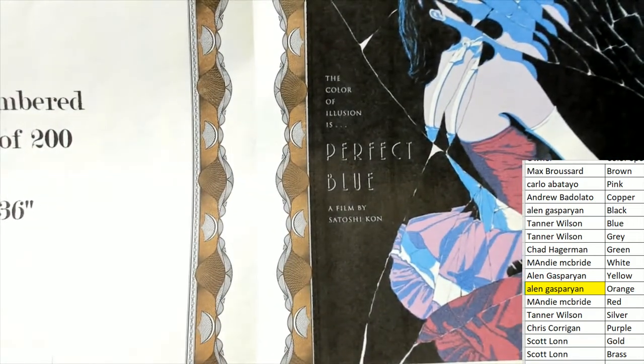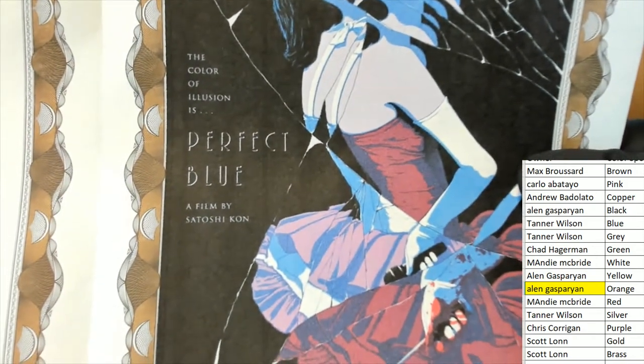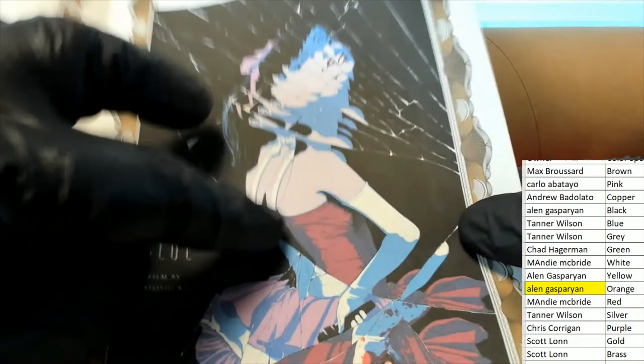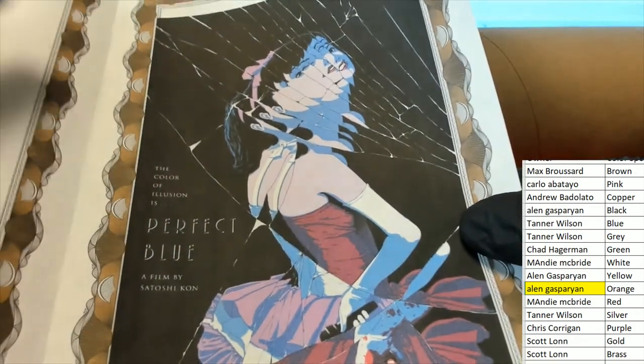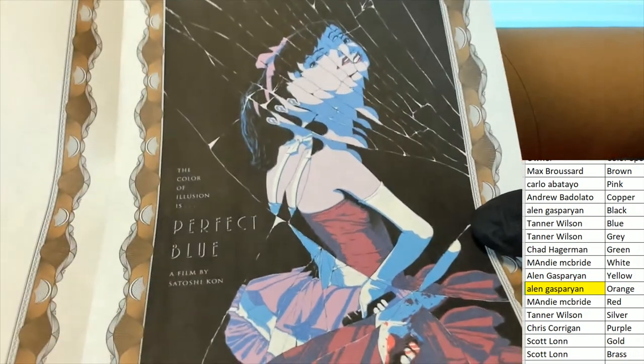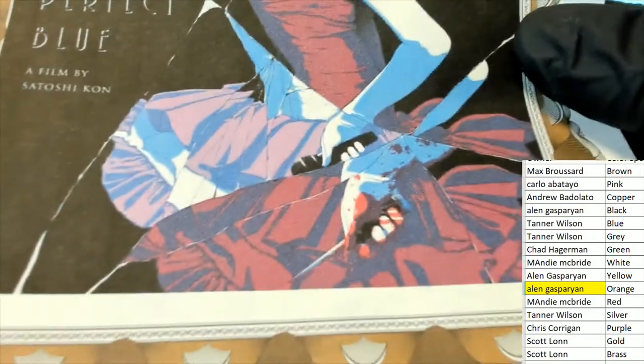So it's a movie poster, and it looks like broken glass. That's really wild looking, man. That is really wild looking. She got a knife. Oh my gosh, it looks like a horror movie.